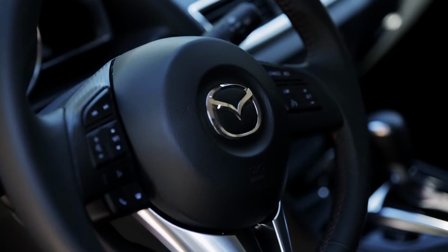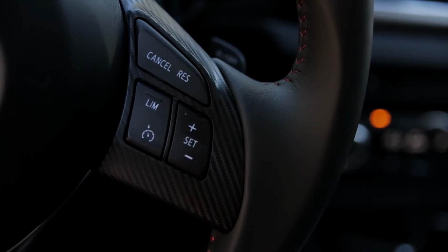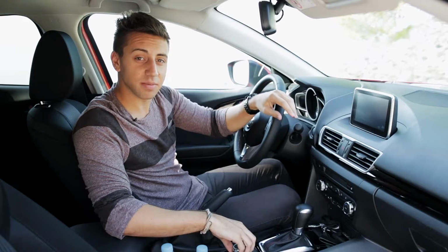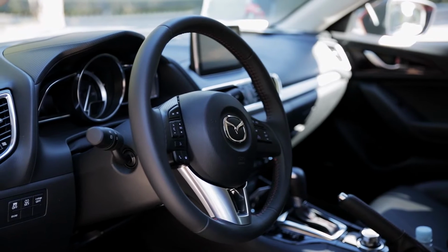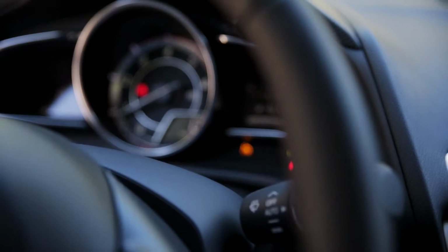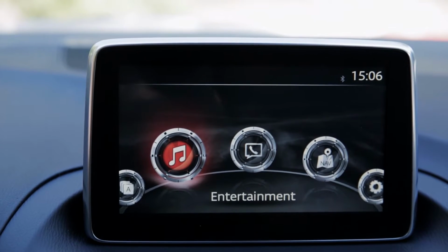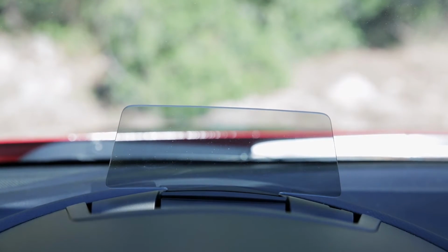All the leather finishing and soft touch plastics are of good quality. All the switchgear and main function buttons are in easy reach, and they've designed the interior so it's less distracting to use. Even the control function for the infotainment system is set so you don't have to move from the driving position to use it. It doesn't quite feel as special as a Mercedes A-Class or an Audi A3, but the tablet-style freestanding display in high-spec models looks really good.